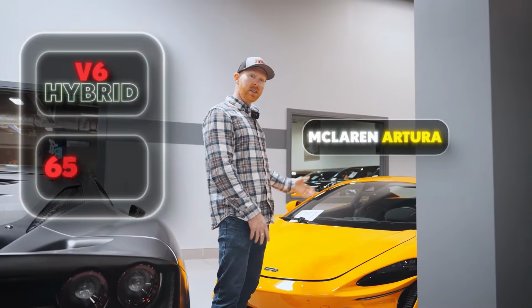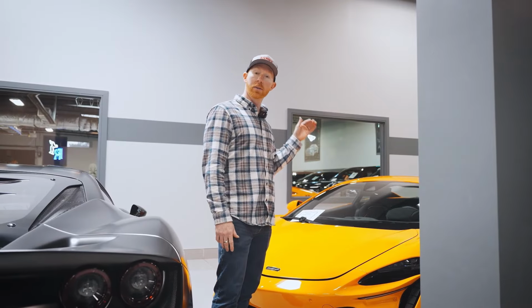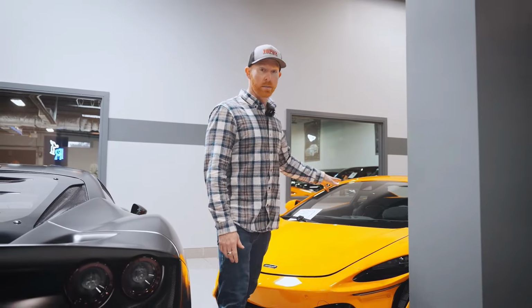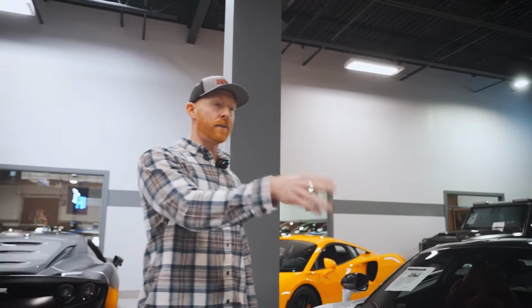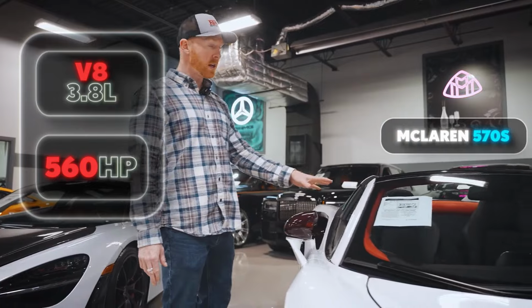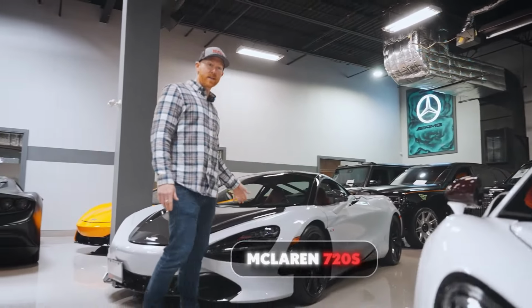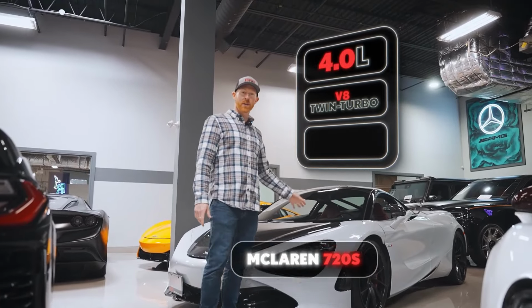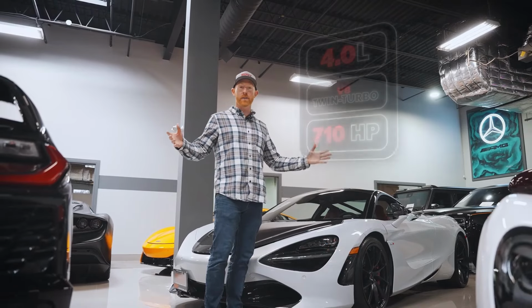We've got the Artura. So we've got a V6 hybrid, 690 horsepower. So 500 and change from the gas motor, the rest coming from the electric motor. A powerhouse. The 570S, we've also got in the V8, similar to the 720, a 3.8 liter V8, 560 horsepower and change, also a beast. And then of course, the 720S, 4 liter V8 twin turbo, 710 horsepower. Which one you choose is up to you.